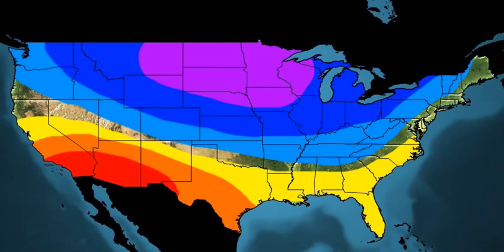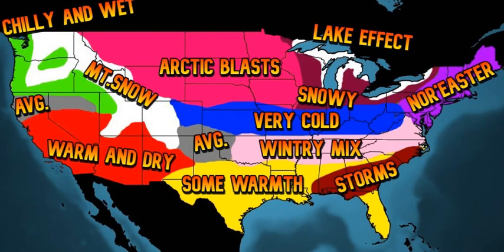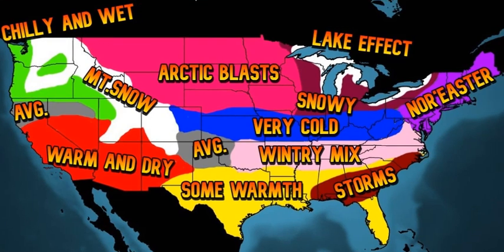In that orange color, we're looking at a lot warmer conditions overall. Obviously, that's where we're seeing more significant heat and a lot fewer cold fronts. And obviously, the same goes for the red color. Arizona, New Mexico, Texas, and California, it is not going to be a fun winter at all. It really won't be a winter whatsoever for you guys, possibly.